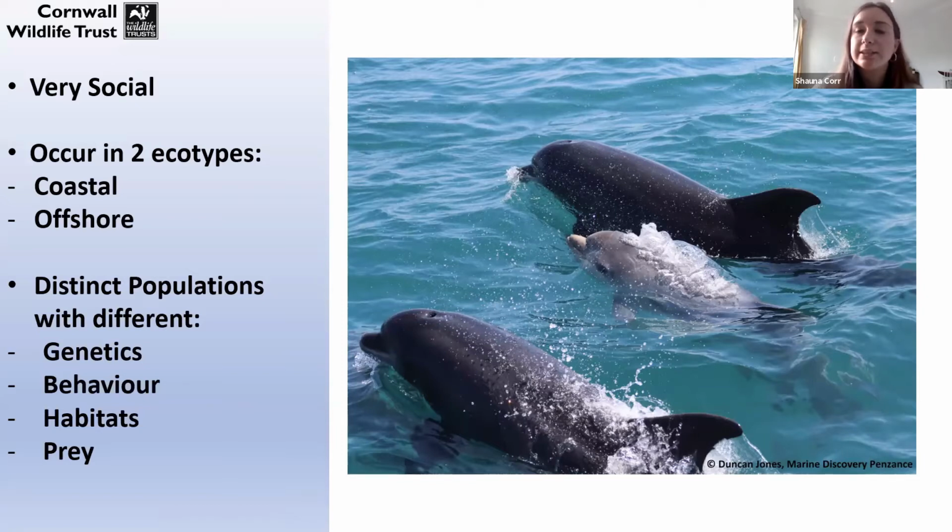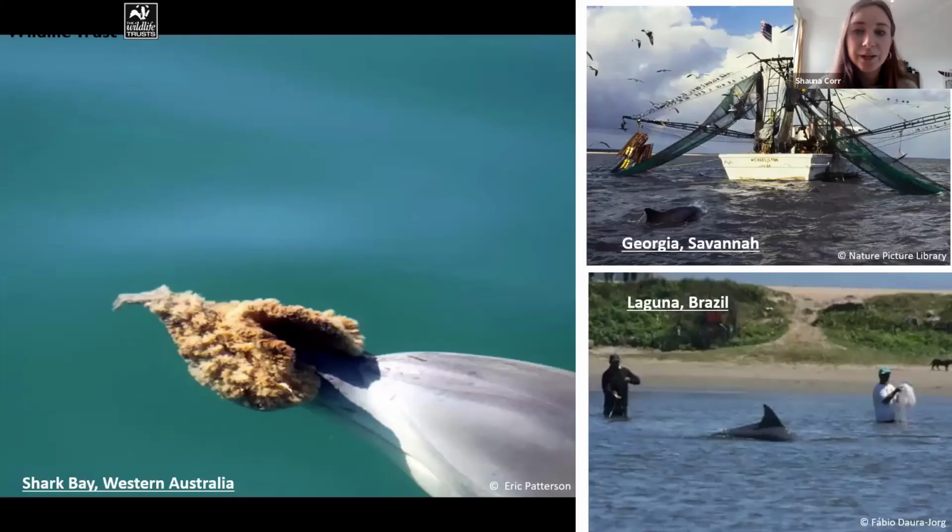And that's not the only separation in the bottlenose world. Even coastal populations can be distinctive from one another. They can either be geographically segregated from others or have a specialised adaptation to a particular region, such as a foraging technique, which can cause them to become distinct over time, with many coastal populations actually showing to be genetically distinct from one another.